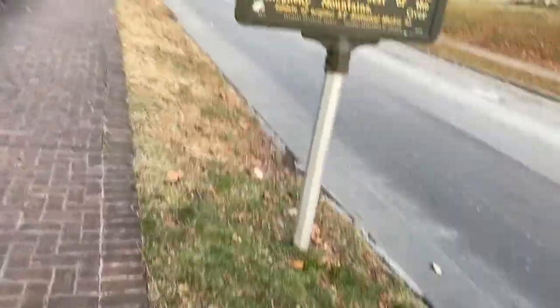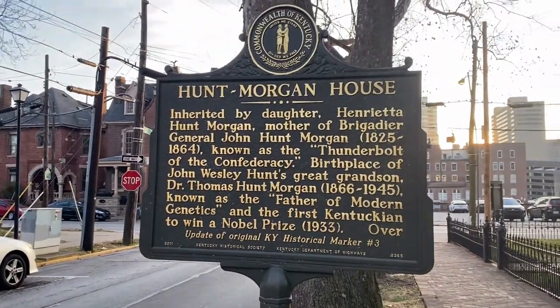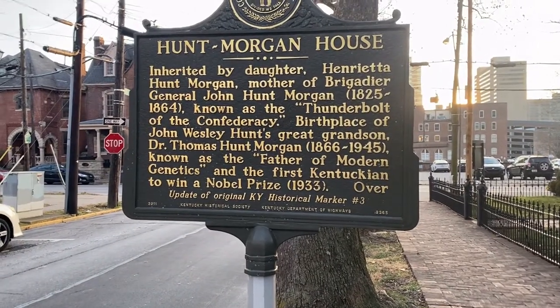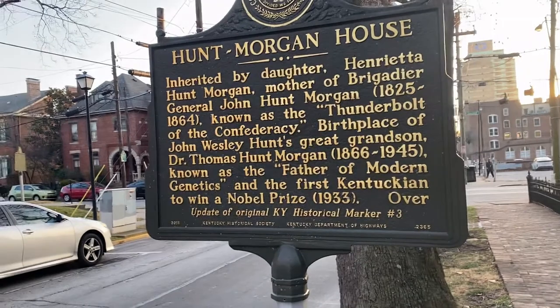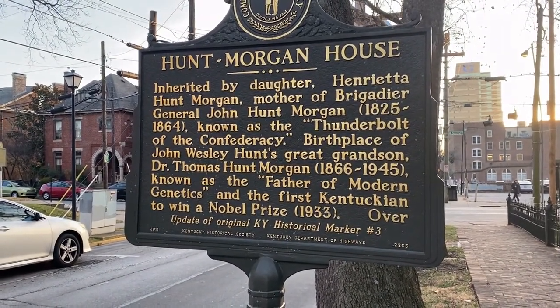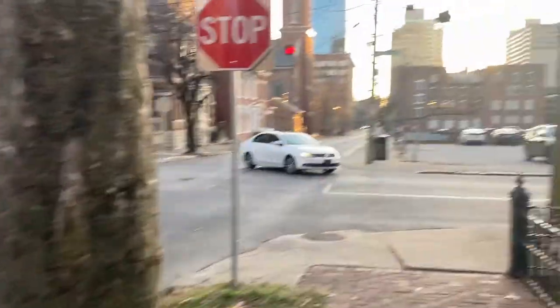But basically, John Wesley Hunt was the first millionaire west of the Allegheny Mountains, and his family was responsible for lots of different inventors and inventions. One of his children was a Confederate general, but that one actually fought on both sides at different points in the Civil War. But here it is. His great grandson is known as the father of modern genetics, and I heard one of his other offspring, if that's proper, invented the traffic signal, which is cool. So that's cool. And now we're gonna go across the street here.